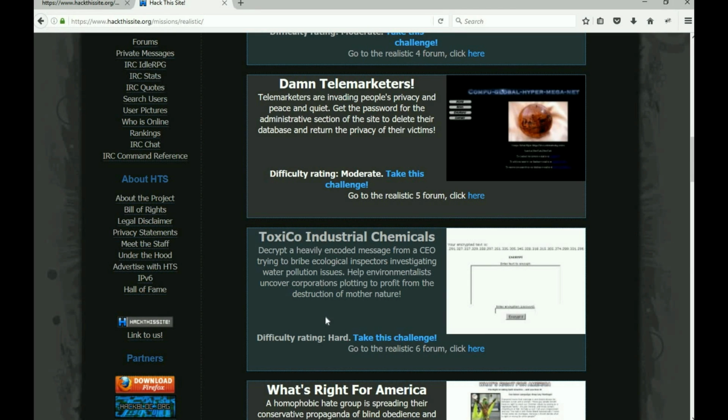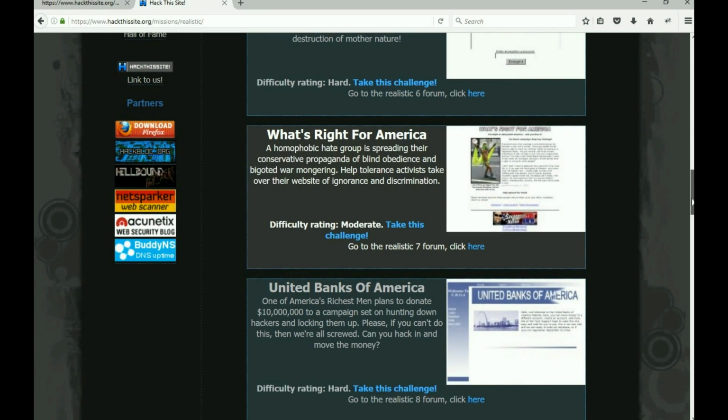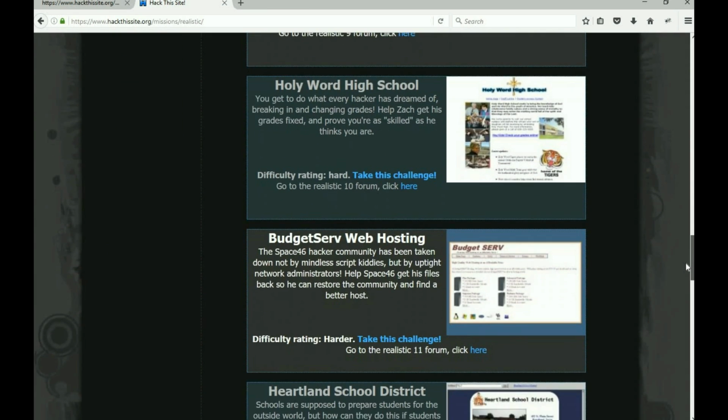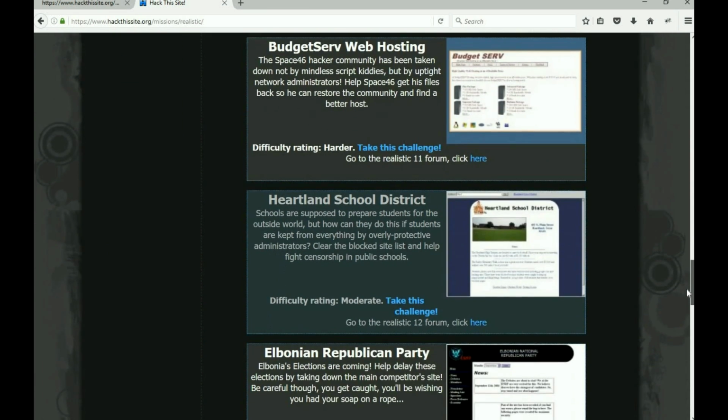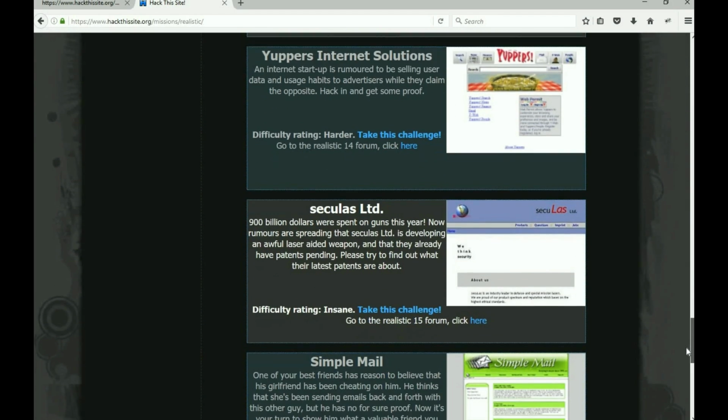Help environmentalists uncover corporations plotting to profit from the destruction of Mother Nature. This one is a difficulty rating of hard. And we've only got that one hard one. Then we go back to moderate, then we go back to hard again. And they kind of switch back and forth from moderate to hard. And then we start getting into harders, which some of these took me a while.